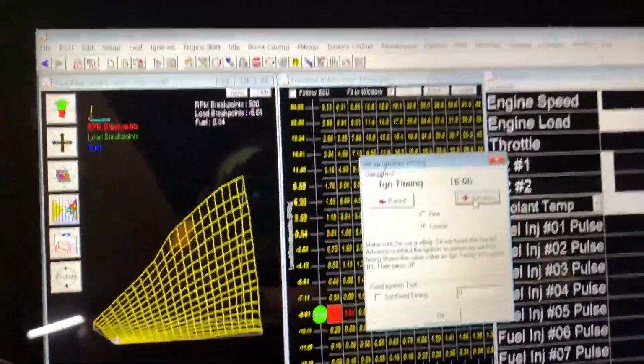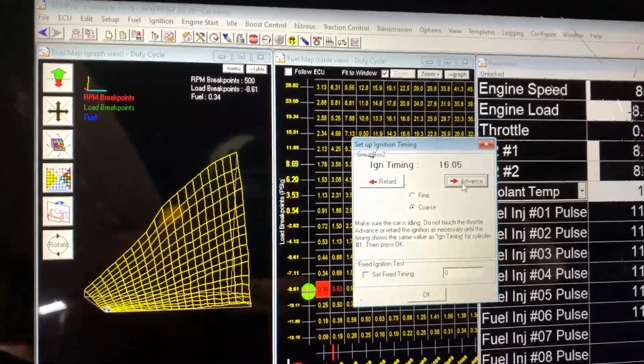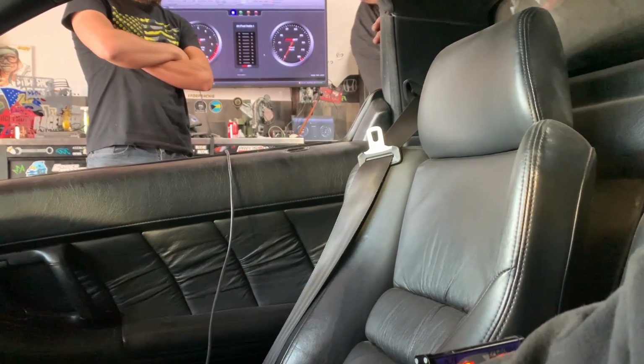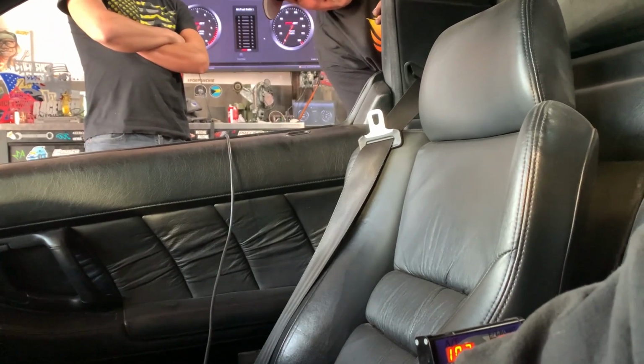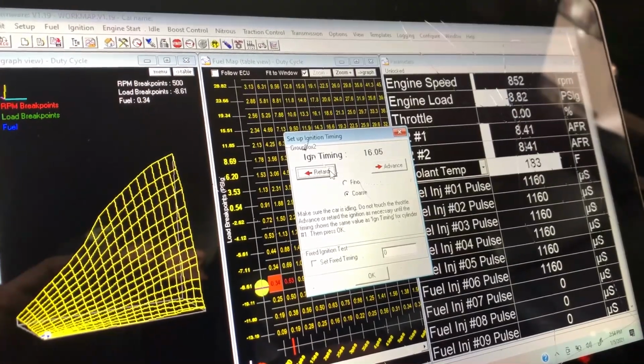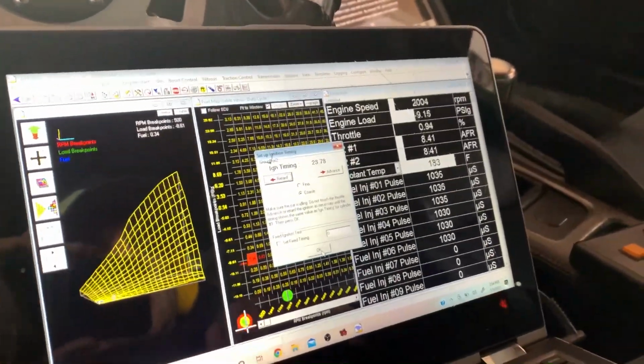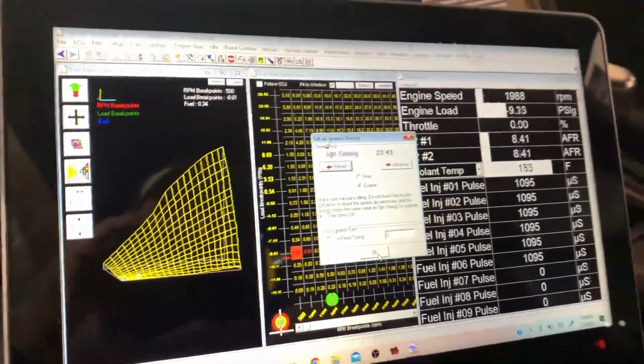All right, so we're setting the timing right now. And Jamie, what do you got? I'm at 18 right now. You're at 18? 18. Do it again? Perfect. All right, so timing set, we're ready to go.